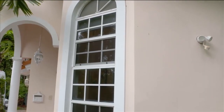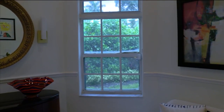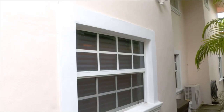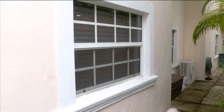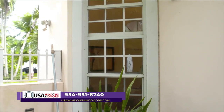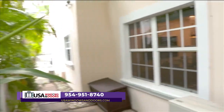In this application, this home is a custom home. Every aspect of it was designed for this home. Not many manufacturers can handle this. Not many window replacement companies will even touch it. But USA Windows and Doors, since we deal with so many different manufacturers, we deal with so many different opportunities of how we can make your application work.